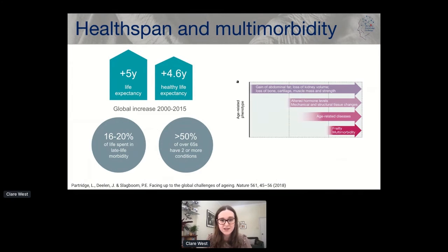So aging is sometimes or often defined as time-dependent decline. And this begins as subclinical physiological changes in the body. It continues to systemic changes in the body and eventually culminates in age-related diseases that are defined as different diseases and eventually leads to frailty and multimorbidity. And the rate at which this decline occurs relative to chronological age varies a lot between individuals, and there is evidence that we can modulate this through interventions.